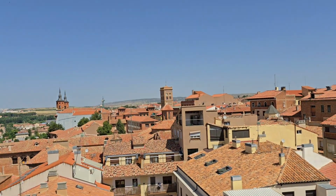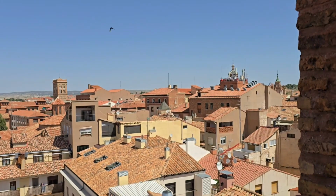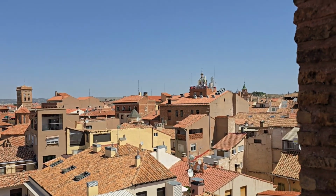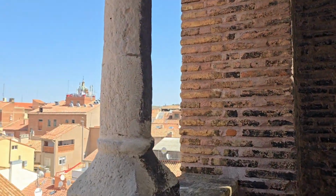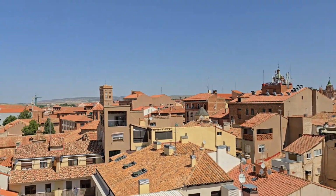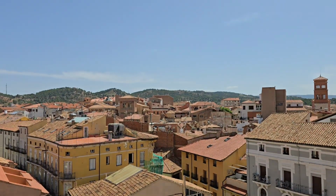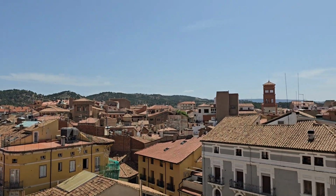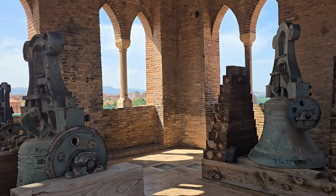As we go to every corner for you. That's pretty. I think that dome over there is the cathedral that I went in earlier. Wow, there's a lot of tiles. Look at that. Fabulous. And here are the bells. Huge bells at the top.